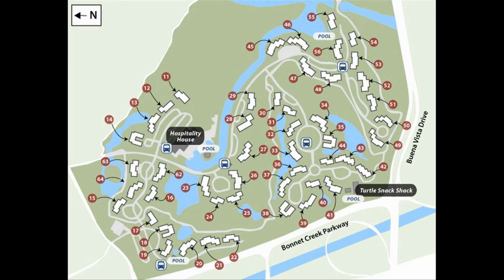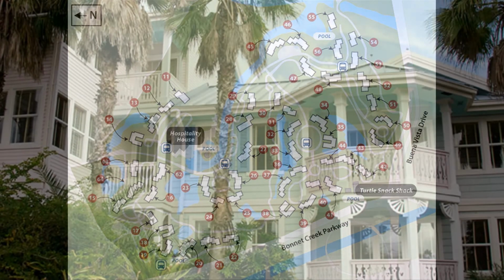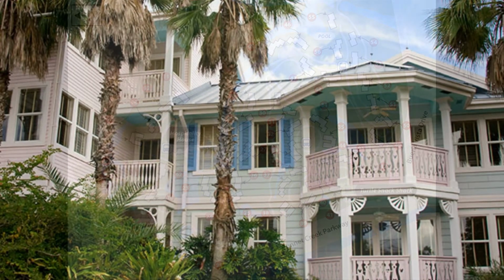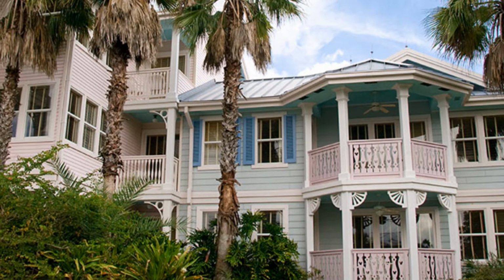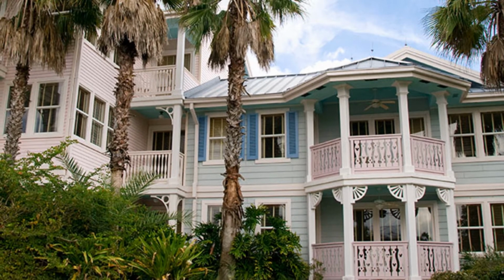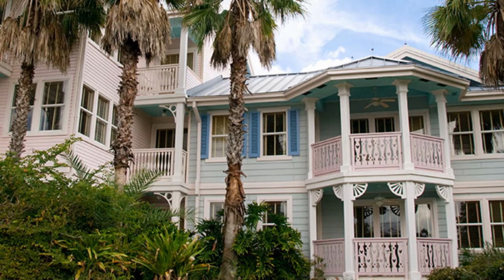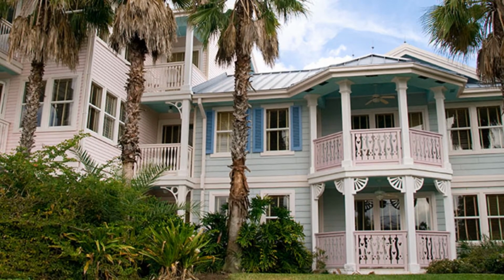Now, when we were talking about the size of it and how it's laid out, you mentioned, I think, Turtle Flats. Turtle Bay. Turtle Bay, okay. What are the different areas of the resort and which one's preferred, which ones aren't? Well, the hospitality house area is going to be your preferred area. And there's only a few buildings that you can walk to the hospitality house that's convenient.